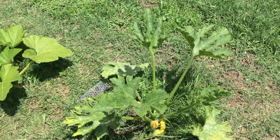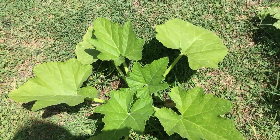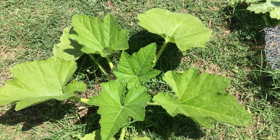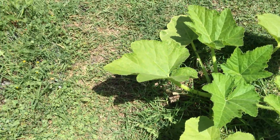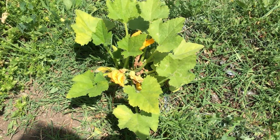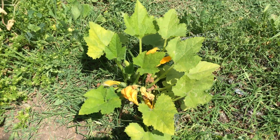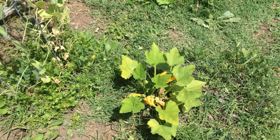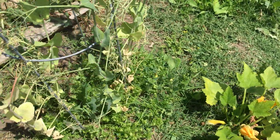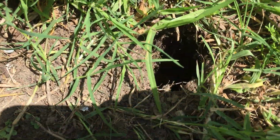Another one I did from seed, and another one. I did black beauty, golden zucchini, and yellow crookneck. And I think the ones given to me were yellow crooknecks as well, like this one. There's a few little ones down there. And disappointing with the gopher is up to no good. Get a nice big hole right there.